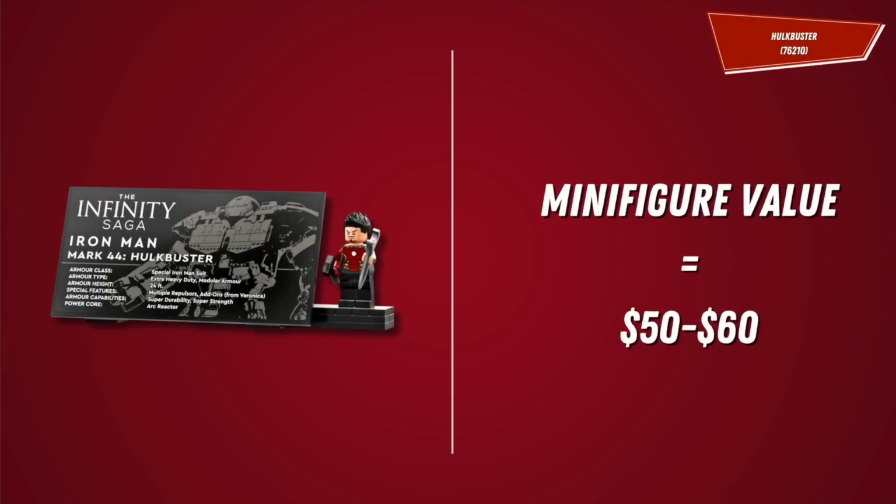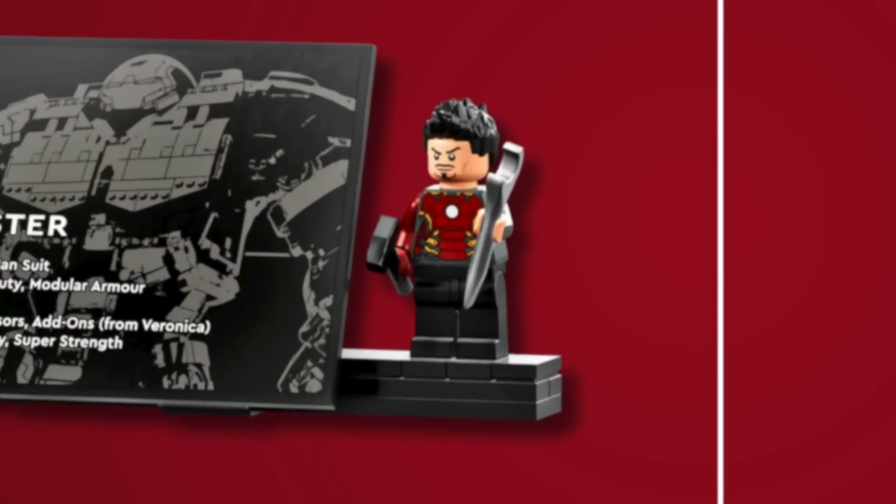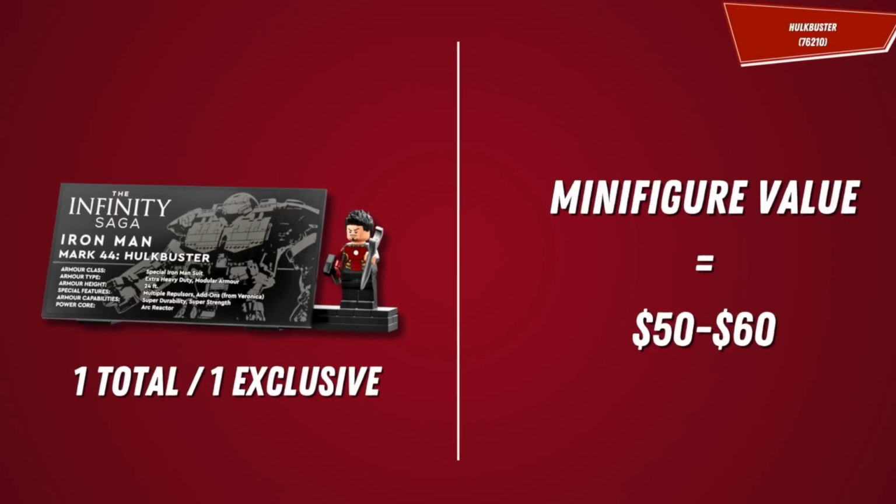Another big benefit to this set is the minifigure. You're only getting one, but it's an exclusive minifigure to this set. And that minifigure, as of right now, is going for $50 to $60, and that potentially will even increase the longer this set is retired. So a great minifigure in the set of Tony Stark.